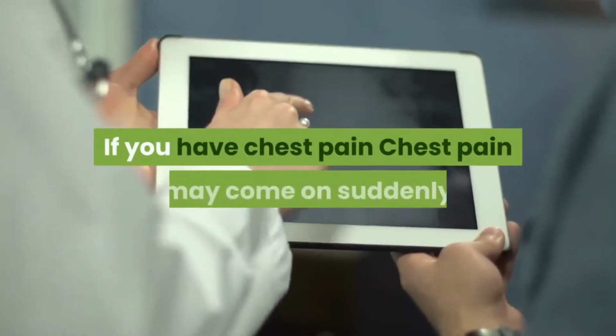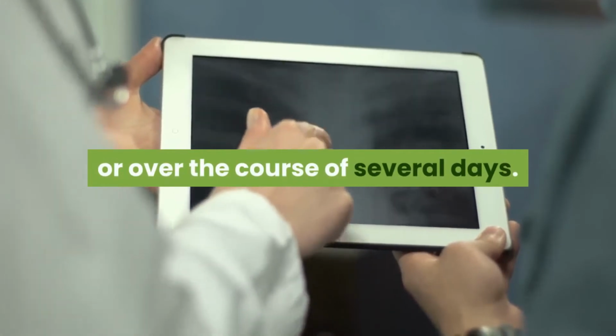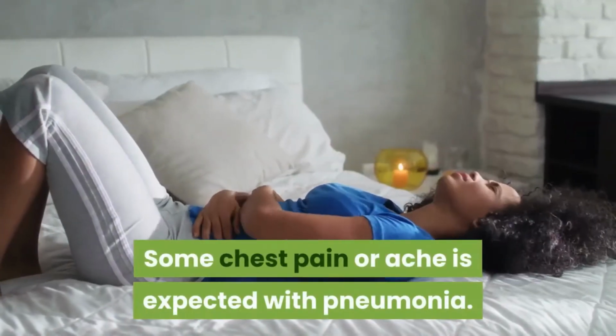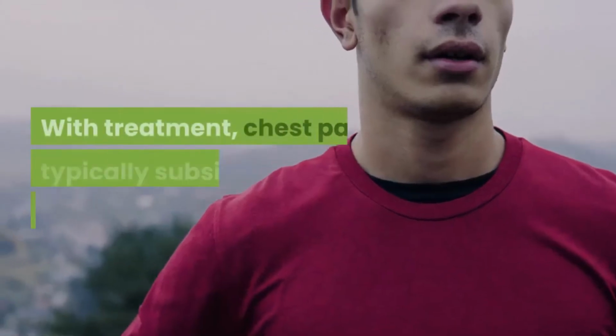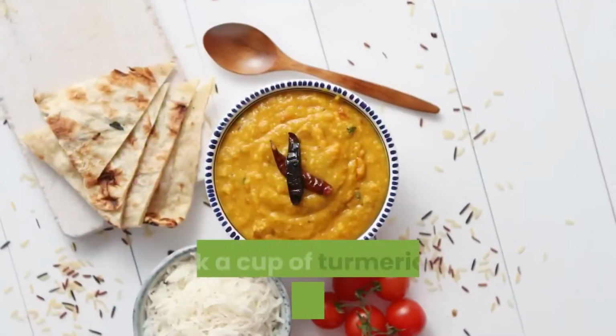If you have chest pain, it may come on suddenly or over the course of several days. Some chest pain or ache is expected with pneumonia. With treatment, chest pain typically subsides within 4 weeks. Drink a cup of turmeric tea.